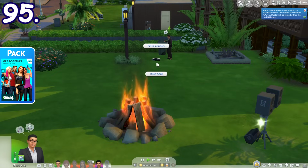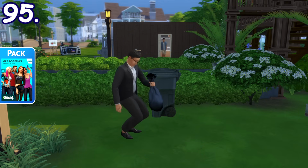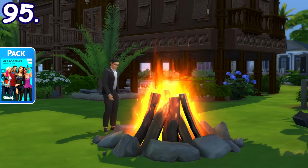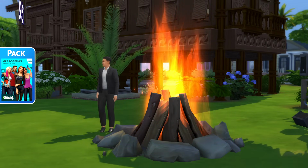If your sim has any lit bonfire from any packs, for example the one in Get Together, and takes out the trash, instead of the outdoor trash bin, they will throw it straight into the bonfire.